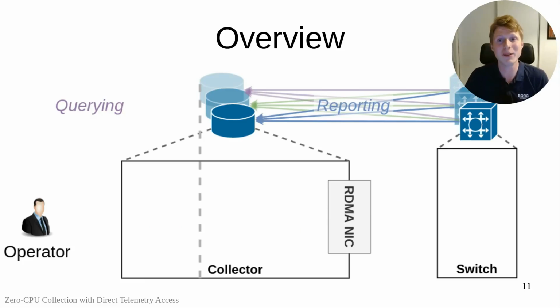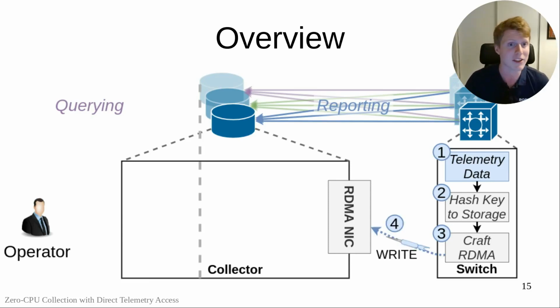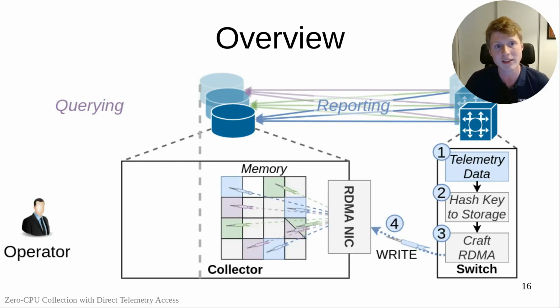Okay, so let's put these pieces together into a full design, which we call Dart. Recall that we have two distinct components. We have querying on the left and reporting on the right. A switch has some telemetry data that it wants to report. It hashes the accompanying key into a set of storage locations and uses this information together with preloaded lookup tables to craft RDMA packets. These packets are sent to the collector, which writes this information to memory, and the data is now available for operator queries.